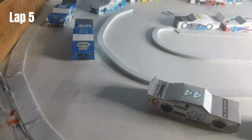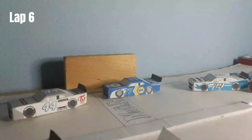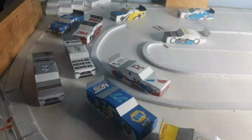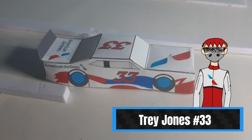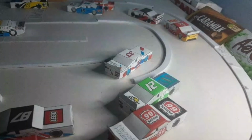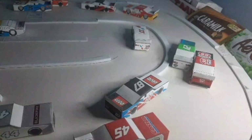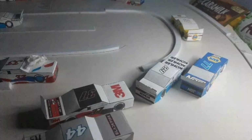Wow, Jace Bird with that really gutsy three wide, and it seems to be paying off so far. And to lap 6, Trey Jones leaving pit road now. Whoa, snap! Something's up with Trey Jones. Oh, caution's out. Trey Jones stalled out right at the exit of pit road. Not sure what happened, I guess he just had mechanical issues. And then as he comes out of pit road, the engine just blew up on him.